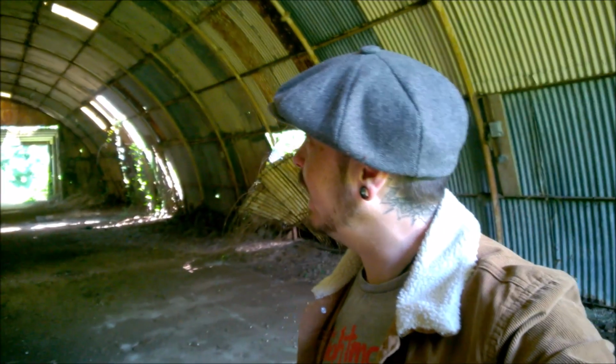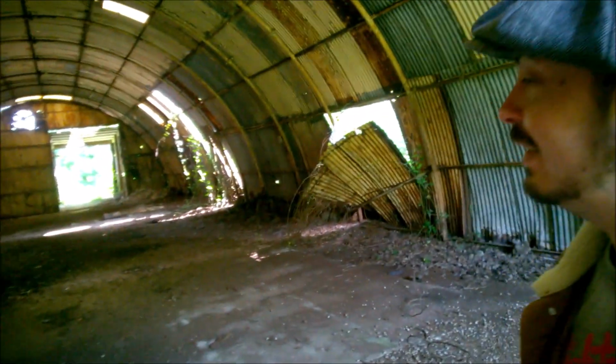It's a first for me to be in a Nissen hut as big as this. I think the only thing that I've ever been into that's come close was an airship hangar, which was World War One. Yeah. And yeah, this is just cool though. Sorry, digressing again.